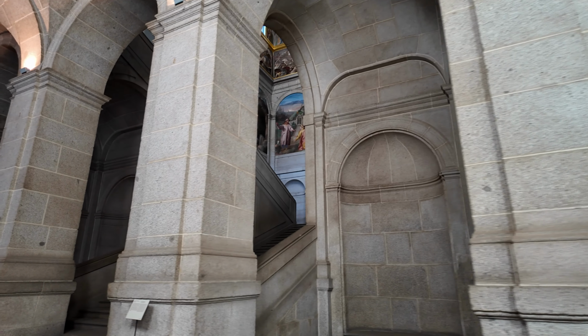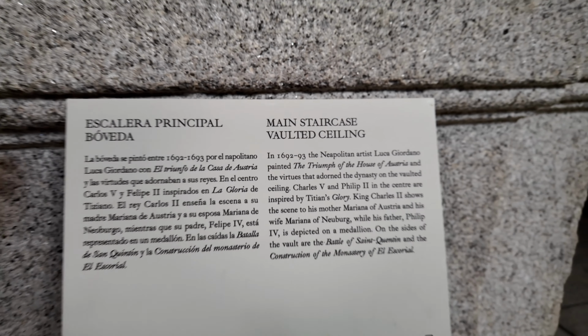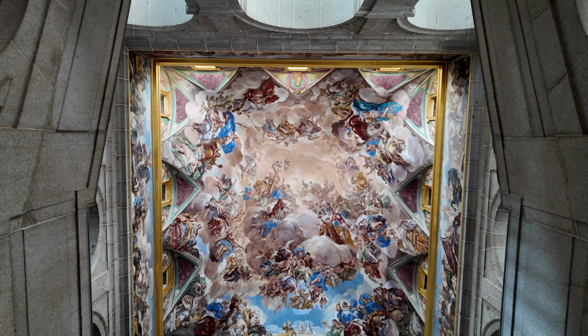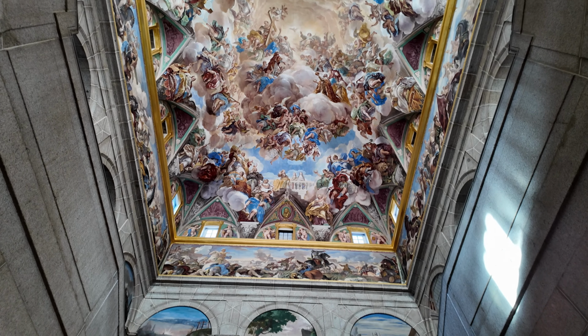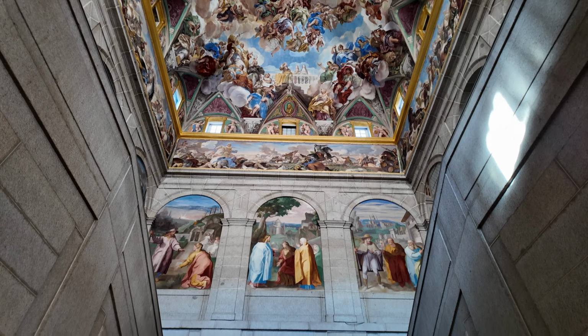And there is actually one painting painted on one of the domes that is really popular. This is a painting of the main staircase made by Luca Giordano, 17th century. The main staircase vault of the cloister has this painting by Luca Giordano that shows the glory of the Habsburgs dynasty. Kings of Habsburgs dynasty are shown surrounded by all the saints and the angels.